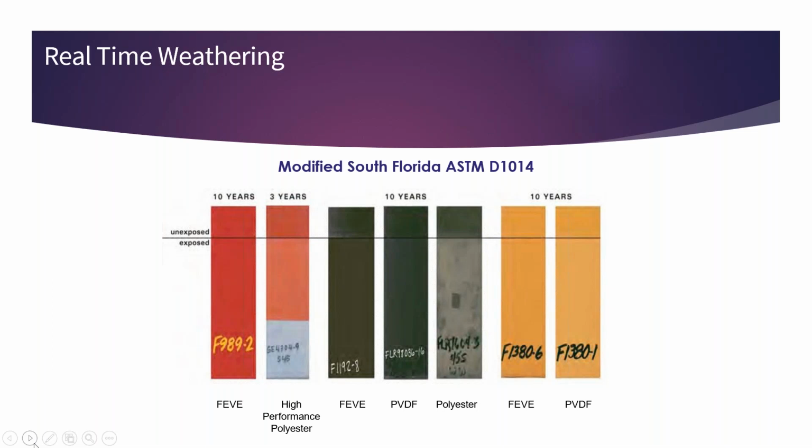So for now, what we do, like I said, is we get those first formulations out on test fence, and then we start doing the actual formulating work using the accelerated test compared to what we put out on the fence as a guide or a control. But anyway, you can see here with the South Florida testing, if you look north of the line, that would be the unexposed area. So that's basically a control. It's covered. And south of that is what's exposed.